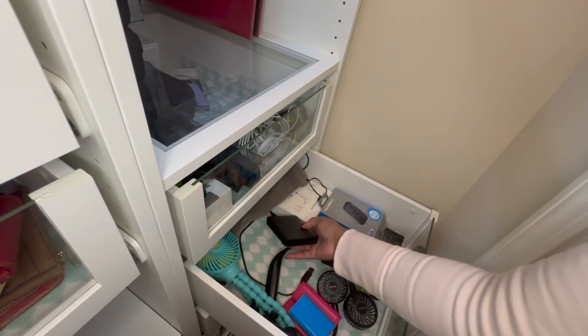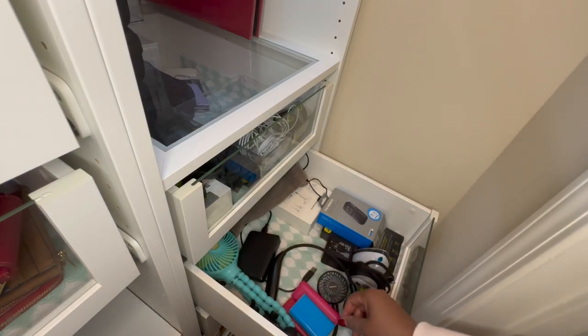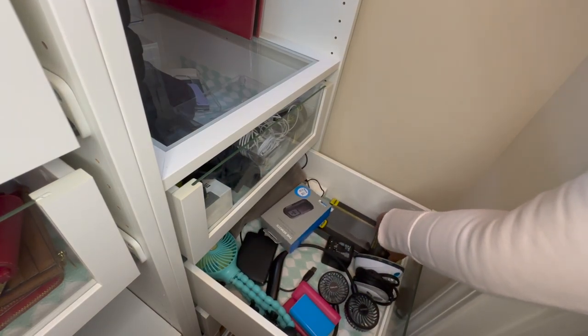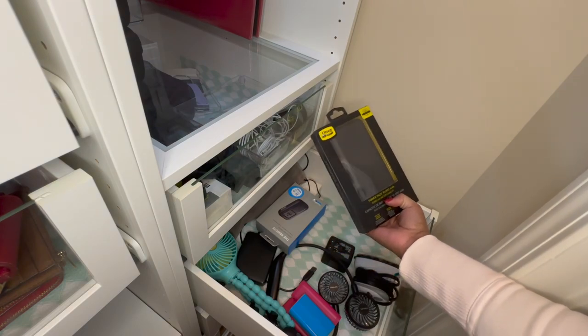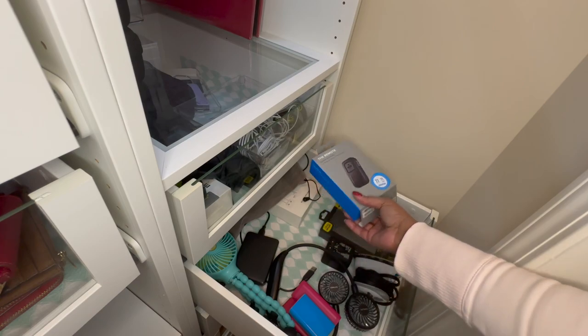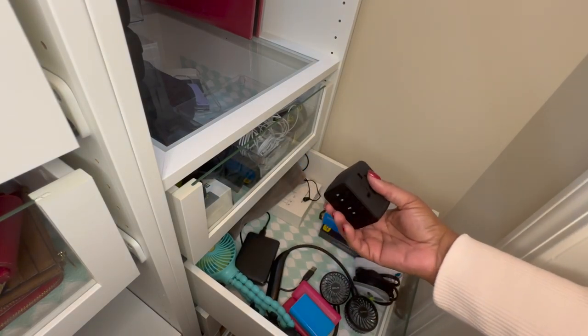I think this is an external hard drive. And then I do have this, a charging bank right here. So this is my new charging bank. I'll take this one with us. This is a bigger, heavy duty one. This is my remote for my GoPro camera. This is a travel adapter.